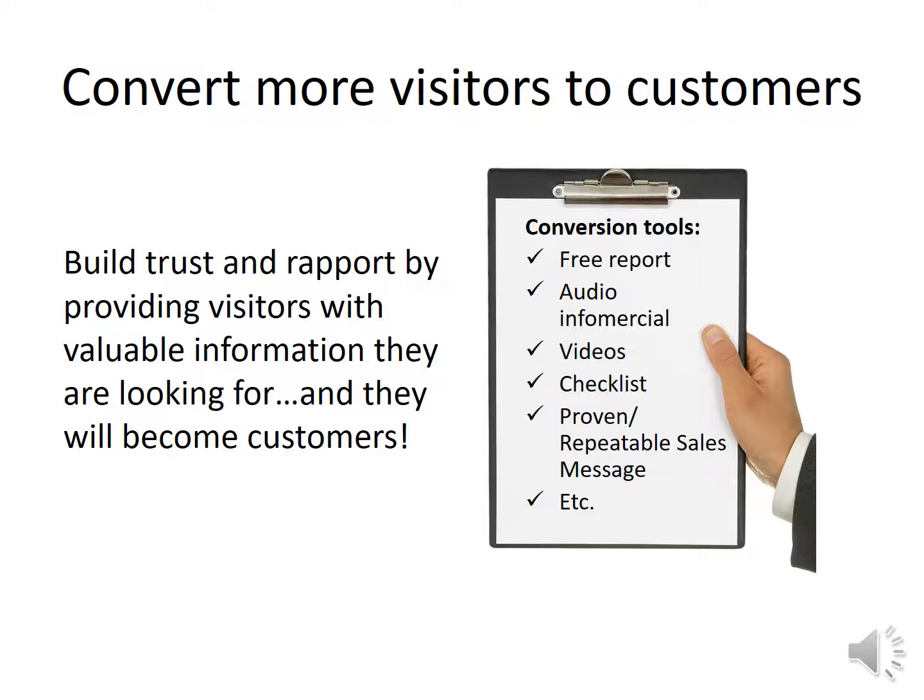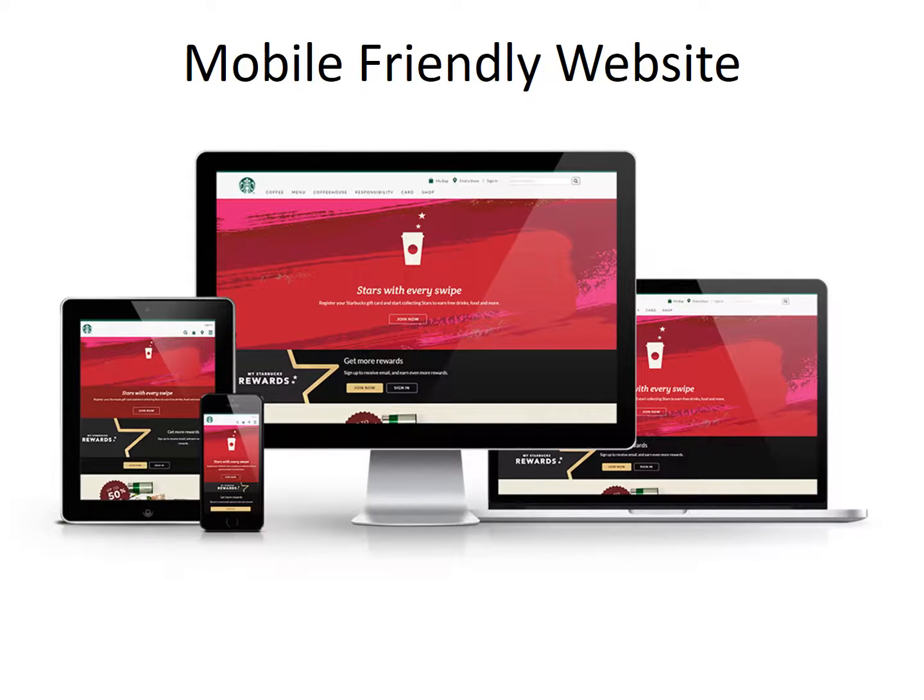They want to do business with you. So make it easier for them. Make it easier by interacting with them. And by doing that, you have a far better chance of turning that potential visitor into a paying customer. So you've got to look at the different types of conversion tools, and we would suggest using at least one or two of those conversion tools in your business.